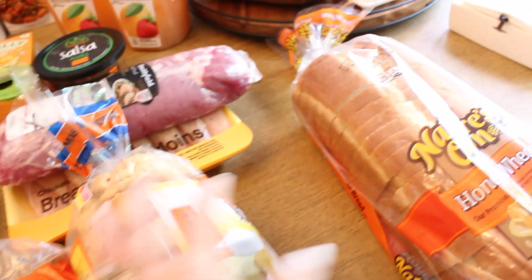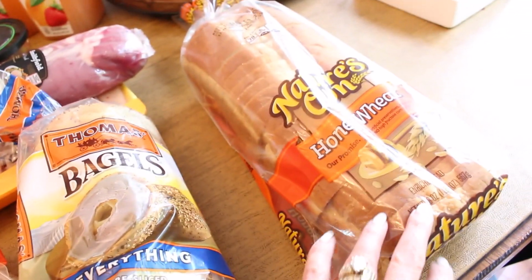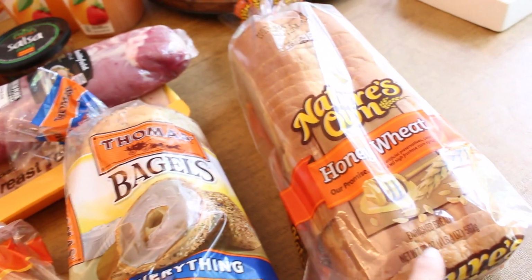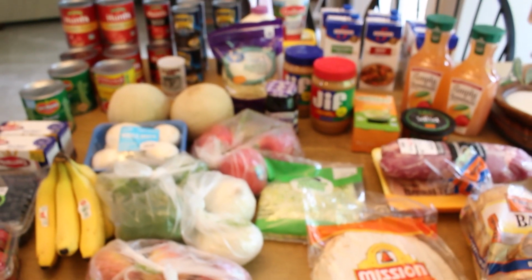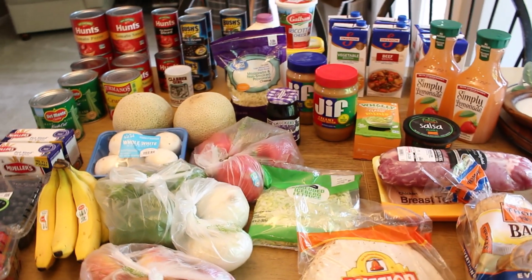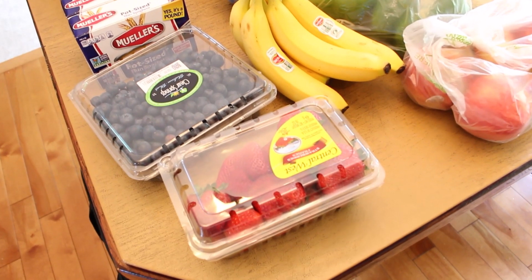And lastly, I have some everything bagels that I'm going to pop in the freezer, and I have a loaf of bread. So that is everything that I got at Walmart for the week. I'm going to get this all put away, and then I'm going to show you our new addition to our kitchen.